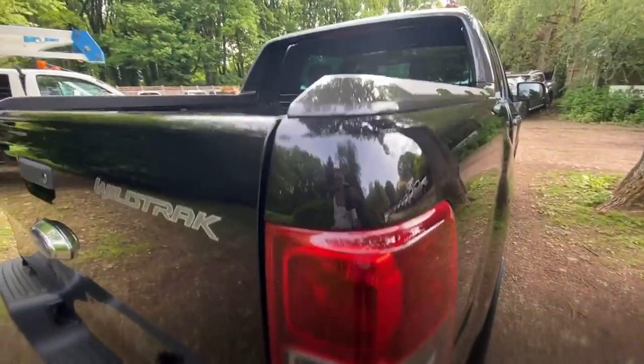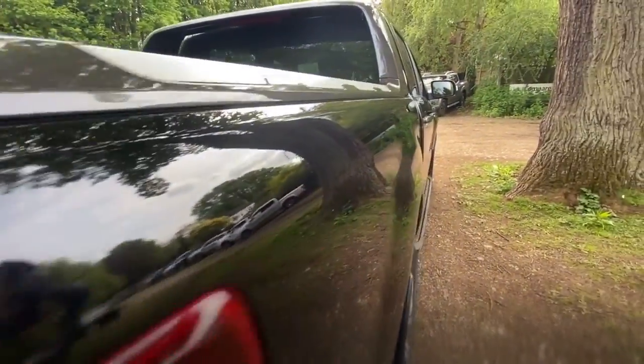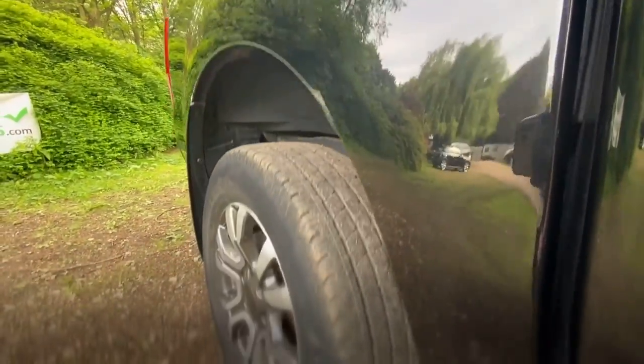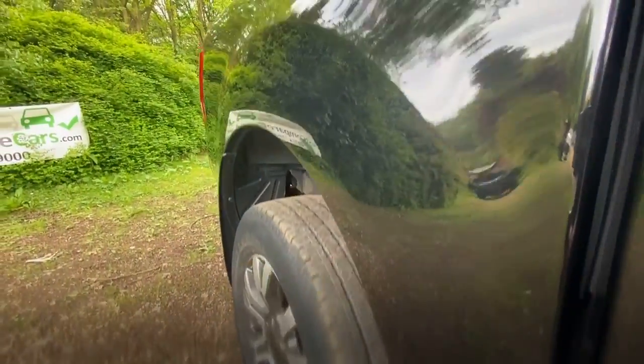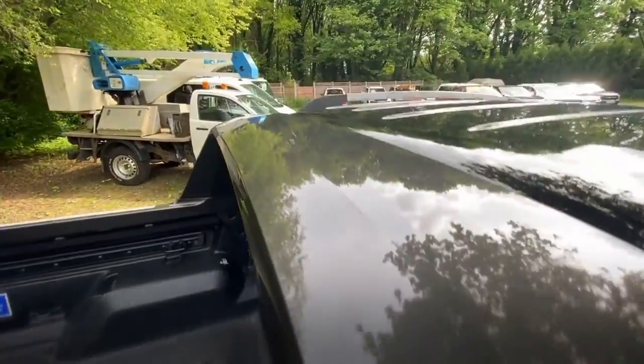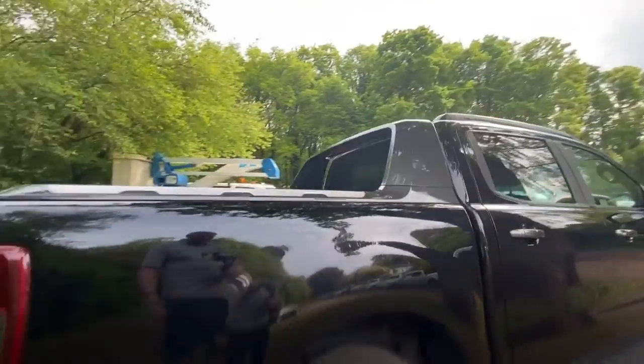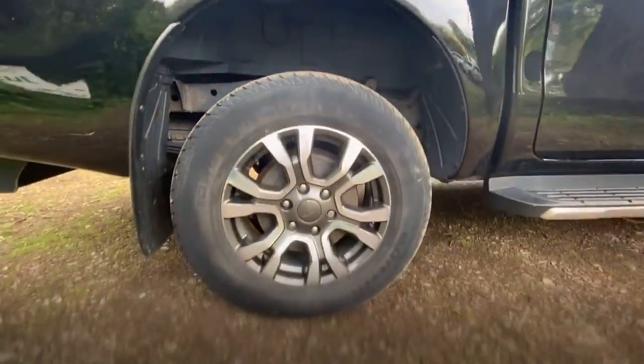Right, so onto the driver's side. Taillight's in great condition. Let's look down the rear quarter. And again, it's in fantastic condition with no obvious damage. Rear spoiler this side, and again, it's in fantastic condition. It's in fantastic condition throughout, to be honest, but obviously that's what we're here for.